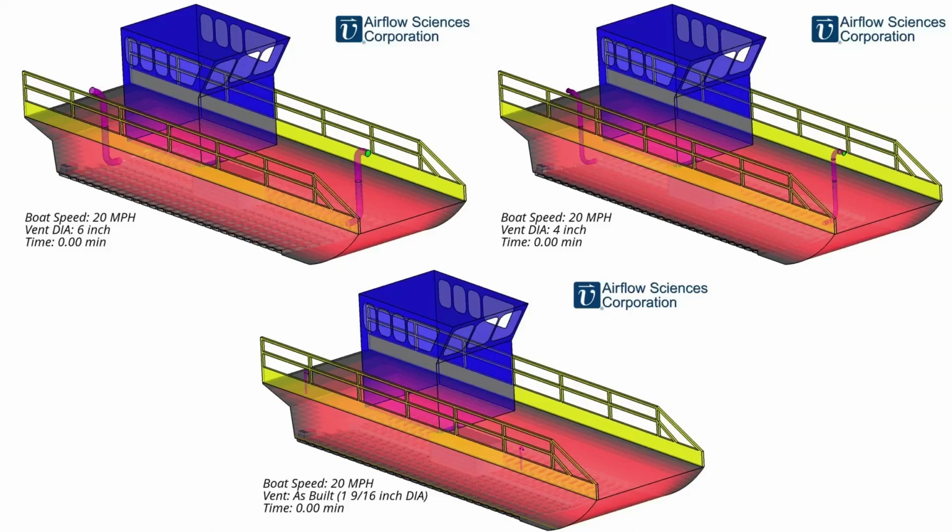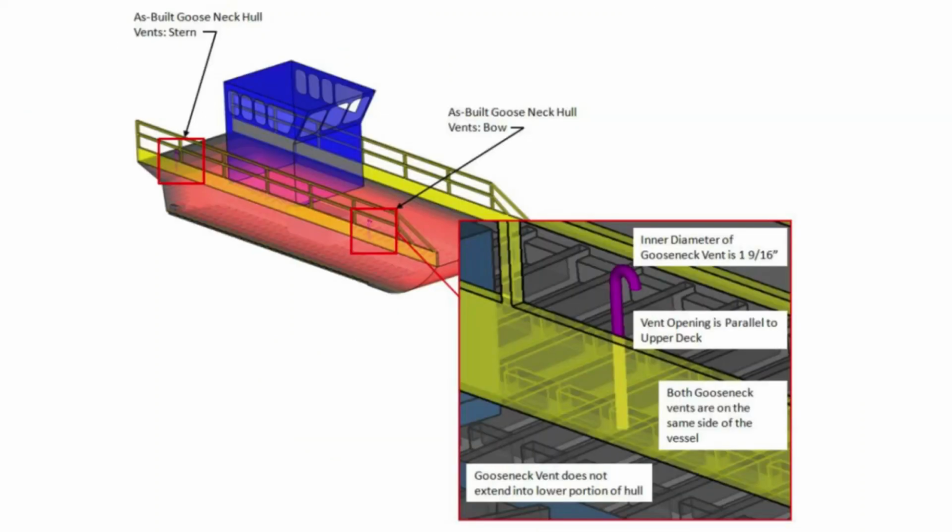The animation that is about to begin shows 3 different design scenarios of the investigated vessel while it is traveling at 20 miles per hour. The image on the lower part of the screen is a 3D model of the vessel with its original as-built design. The hull of this vessel is completely enclosed except for 2 gooseneck tubes that provide the only access to outside air. These tubes are 1 9/16 inch diameter. They open downward toward the deck, and they are located on the starboard side of the vessel. The tubes do not extend very far into the hull itself.